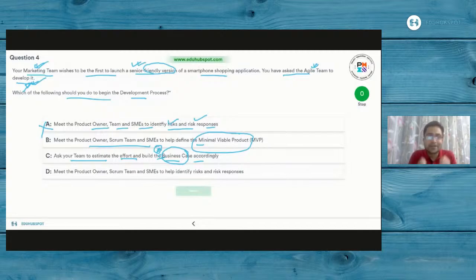But we have already kickstarted the application, the project whatsoever. It is not in the phase of you going ahead and deciphering whether the project is worth taking or not. So obviously, thinking about the business case is not worthwhile at this phase when you are just supposed to take forward your work in the project. If it was the business case when you were preparing the project charter, it would have made sense. But right now, you're already kickstarting with the project application. So you should be equally attentive about the phase out here, and that would definitely mark this option out. Option D, meet the product owners, Scrum team, and SMEs to help identify risks and risk responses.